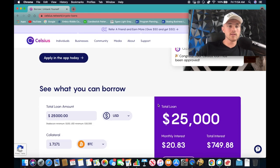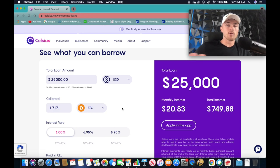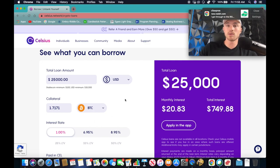The only risk to this is if the value of Bitcoin goes down significantly, since you're using it as collateral, you might have to add more funds. But Bitcoin would have to drop to 41,000, for instance, for my loan to get liquidated, and that's very unlikely of happening. Or I could just put more money in, make some payments, and it'd be good to go. On the other end of the spectrum, if Bitcoin appreciates and like doubles in value, you don't even have to pay this loan back because your appreciation paid the loan for you. So pretty freaking cool.